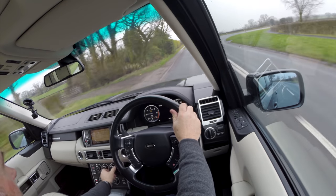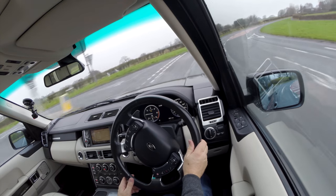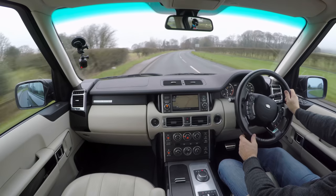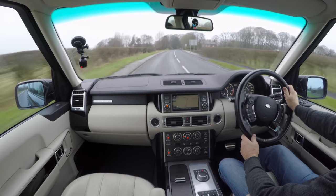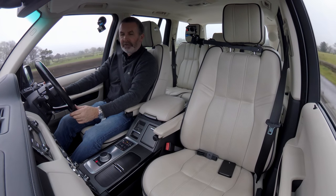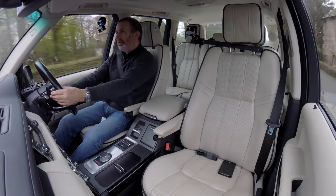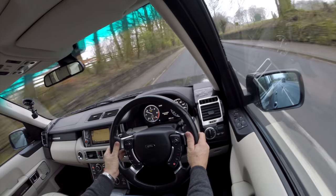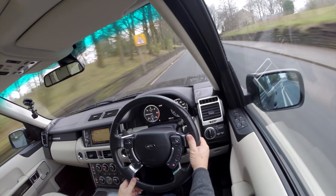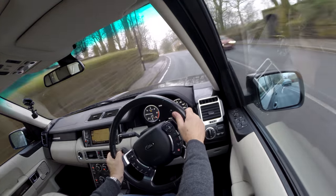The heat is fantastic as well. Low end torque just accelerates away effortlessly. Paddle shift here, command shift selected. Drive 3, drive 4, drive 5, drive 6, drive 7. So we've got a 7-speed gearbox in this as well.